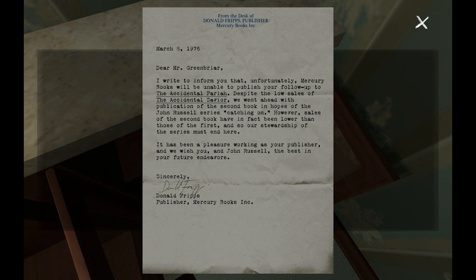And so, of course, that's always how it is. And so our stewardship of the series must end here. It has been a pleasure working as your publisher, and we wish you and John Russell the best in your future endeavors. Oh, Donald Fripps.